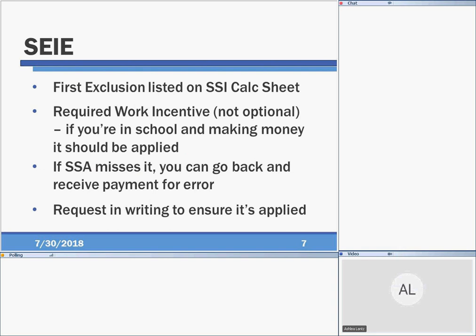So let's rewind back to last week a little bit. Remember that SSI calculation sheet that was in your handouts? If you look, the very first exclusion that's listed on that SSI calc sheet is the student earned income exclusion, because that's the first thing Social Security Administration is going to look at in adjusting somebody's SSI check. Does the SEIE apply? And it applies to every single student.